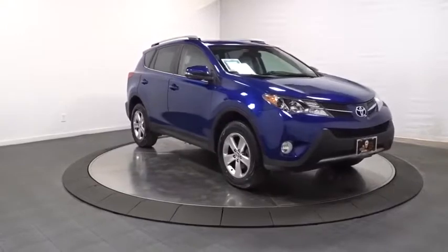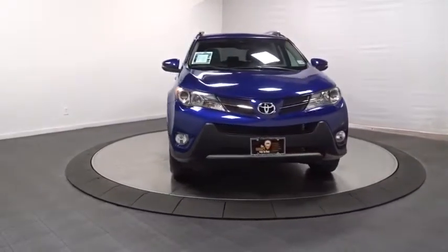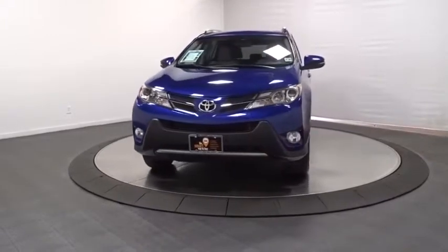four-piece floor mat set. This beauty is sure to make you the talk of the neighborhood, so call or drop in for a test drive today.